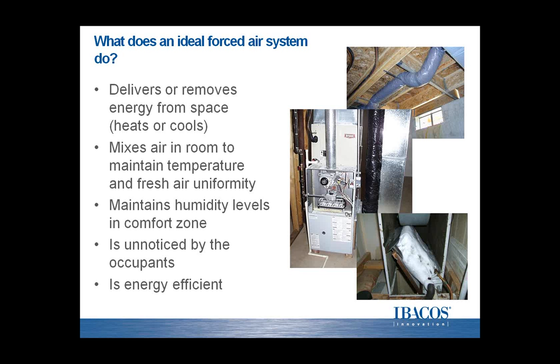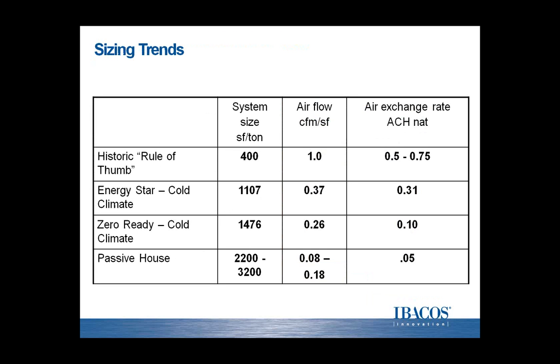More and more systems are having more and more humidity control, especially these smaller mini-split systems, but there may be, in southern climates, a need for specific dehumidification, which should be considered as part of the forced air system to maintain that humidity control. And ideally, you don't want the occupants to know it's there, and you just want it to operate efficiently.